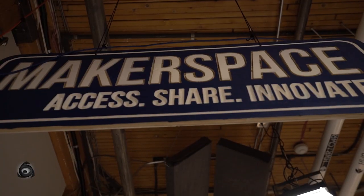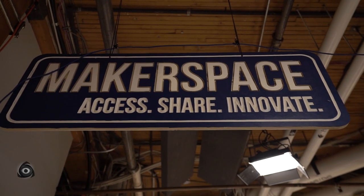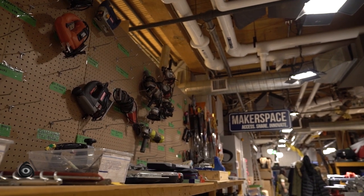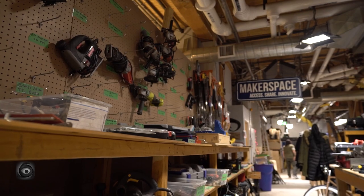I started coming here because when I'm in between jobs, I lose access to a wood shop. I lose access to a lot of these tools. And when I heard about this place, I thought it was a great opportunity to come down and get involved in building my own projects using a lot of tools that I would normally have access to when I'm in a wood shop. But when I'm in between jobs, I don't have that anymore. I live in a one bedroom apartment. I don't have room to have my own wood shop. So I started coming down.